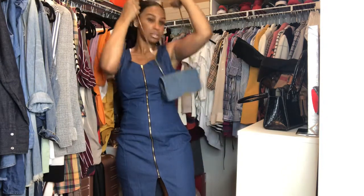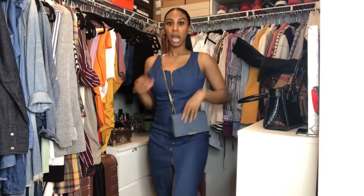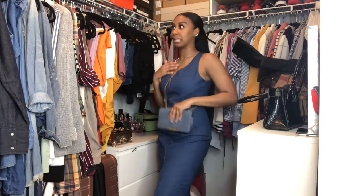But yeah, I would pair this with this, just like this. I would do gold accessories too. So this dress gives me casual yet still sexy. It's still like a statement piece. And with this YSL bag, it's not as dressy as some of the other ones, like the black YSL. This one is more casual because it is denim. So yeah, I would do this just like this.